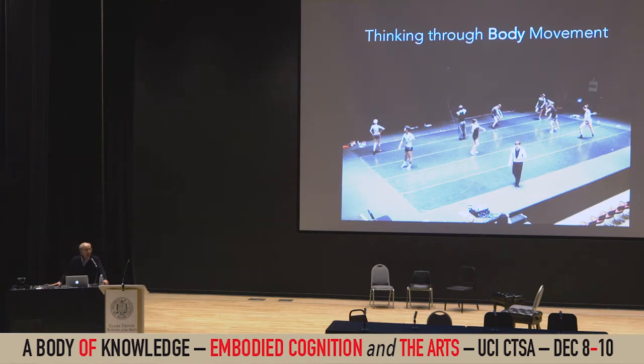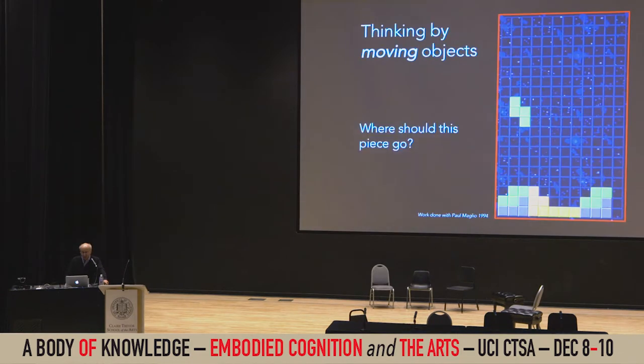Maybe they're practicing, maybe it's for memory, but they're also thinking these things through. Simon mentioned Tetris. It's a long time ago since we did that. But here, we think by moving objects. So I say, where should this piece go?